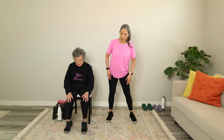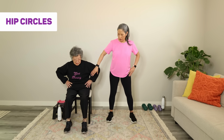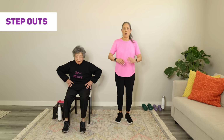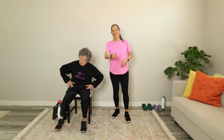That's enough. All right, I'm just gonna do some hip circles here. Okay? I know this might be a little challenging for you in a chair, but I just need to get that going. You can just give me some nice little step outs, Mom. Gentle. Okay, good. All right, everyone. Take a break here, and we're going to get into our HIIT workout. See you in a bit.